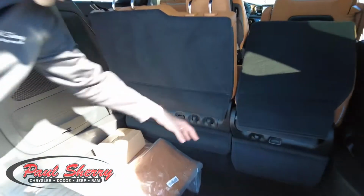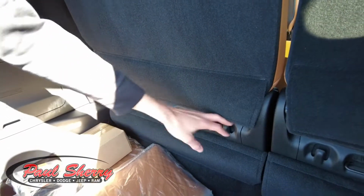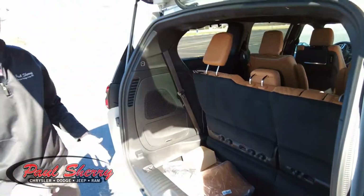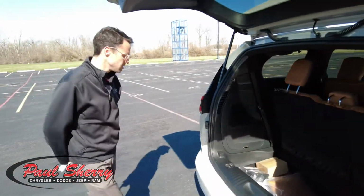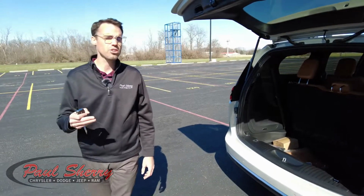Also want to point out here, I love these little hooks here. So when you go to the grocery and you got your bags, right, and they're full of your groceries, you can just hook the little handles right on these hooks on the back of the seats. And then when you get to your home, the groceries aren't all over the back of the car because they're nice in place there. So with that, let's go ahead and check out the inside of this Chrysler Pinnacle.